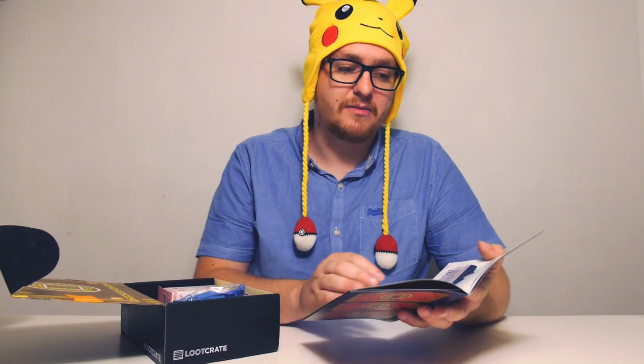Is this coming in October? Ooh, we've got a Rebels and Rogues box coming in October, which is interesting. And there's some Who's That Pokemon information, and also Mega Crate information and stuff like that, all inside here. So there's actually loads of information about all the different bits and pieces that came in today's box, which is cool. So you always get one of those, which is nice.